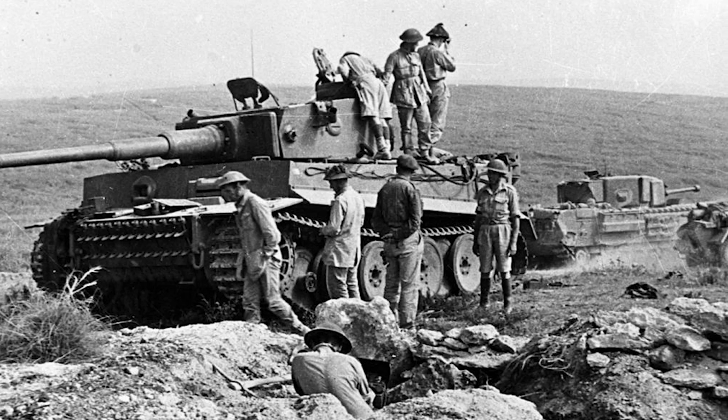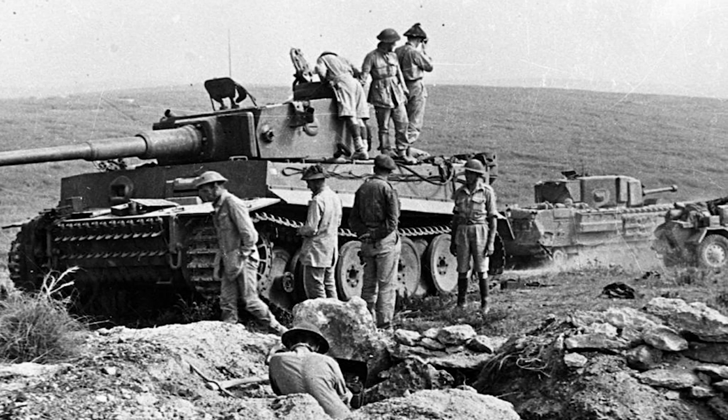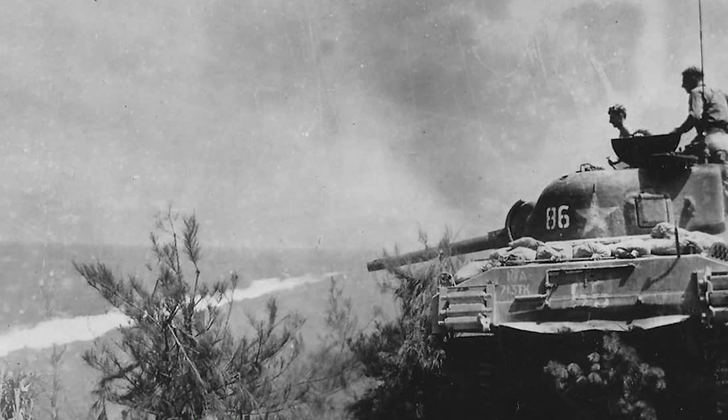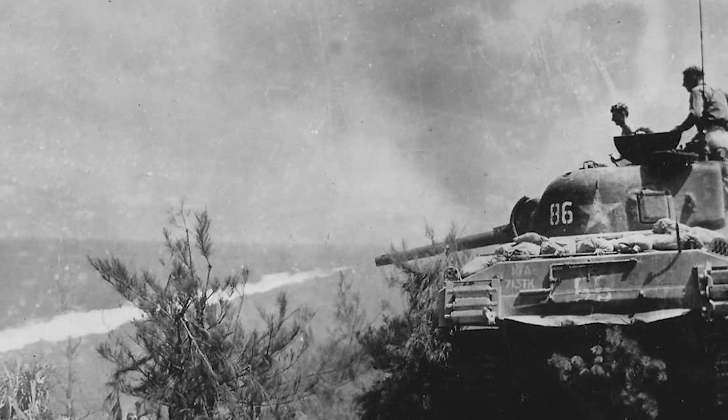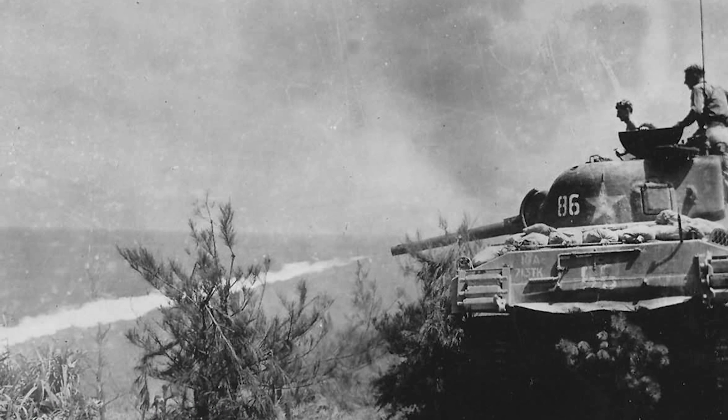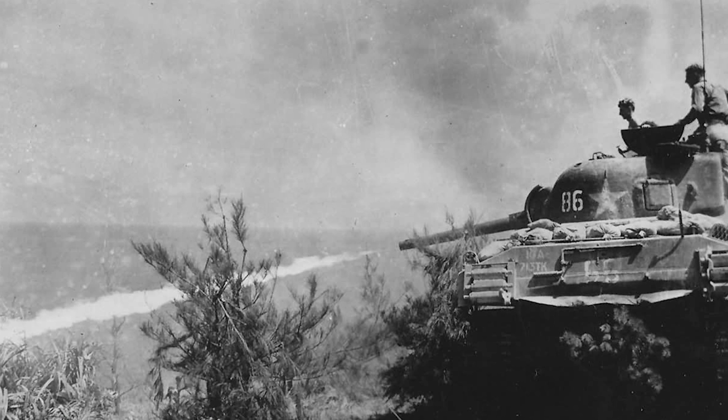However, there is one way of ranking some of these mechanized monsters. How much fear did they put into the enemy? Every tank on this list is a competent war machine, but each brings something extra to the battlefield that would make its opponents more horrified at seeing it charging towards them.